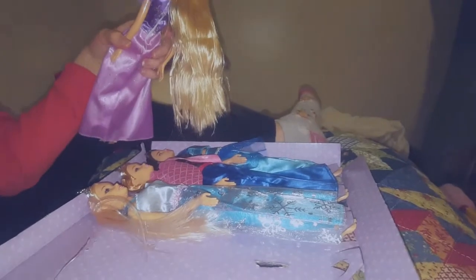We got long hair. Wait a minute. All of them got tiaras except for Ariel. I know, because I left her somewhere. Oh, so she does have it back somewhere. She does shed a lot. Yeah, so make sure you use your dog brush for that if you got one. If you don't, okay, just vacuum it up.